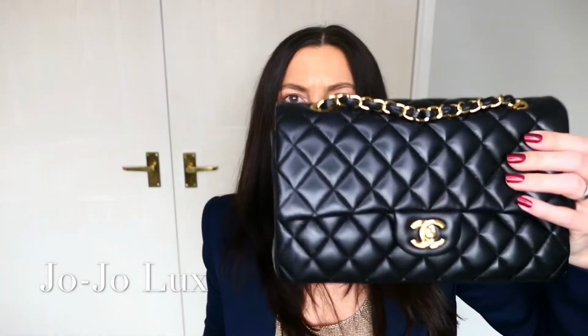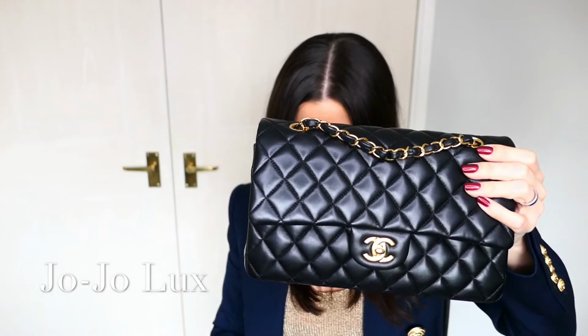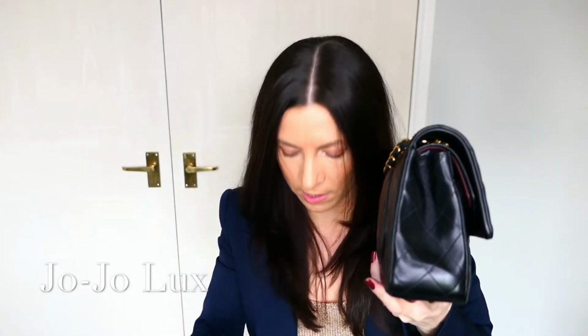Now the sizing of the medium large classic flap is 26 centimetres in length or 10.2 inches, 15 centimetres in height or 5.9 inches, and the depth is 6 centimetres or 2.4 inches. So you can see there is some difference, but not that much. So the main difference really in terms of length is about 1 centimetre. The height and width are exactly the same, but then you've got the greater depth of the boy bag.